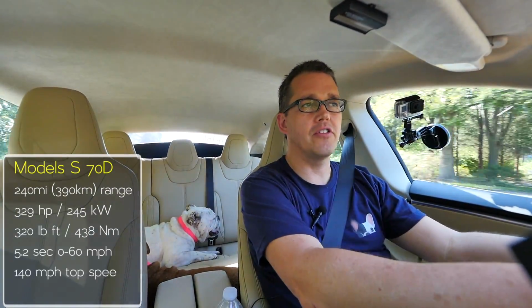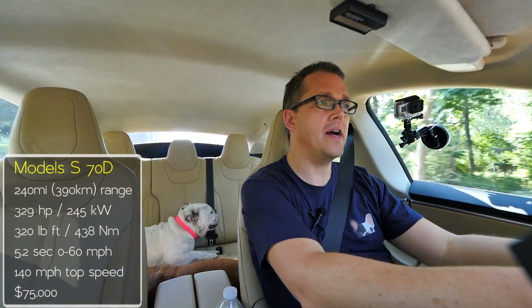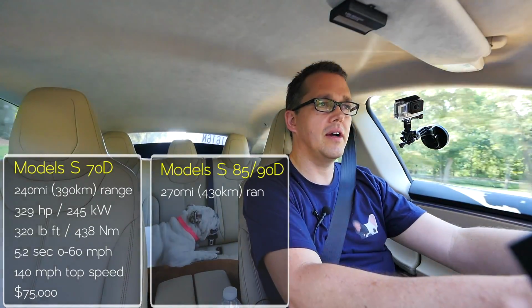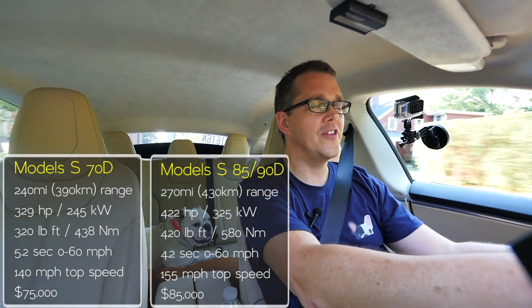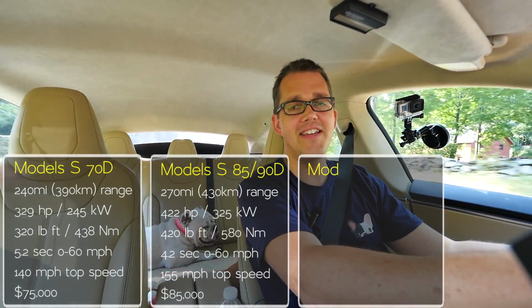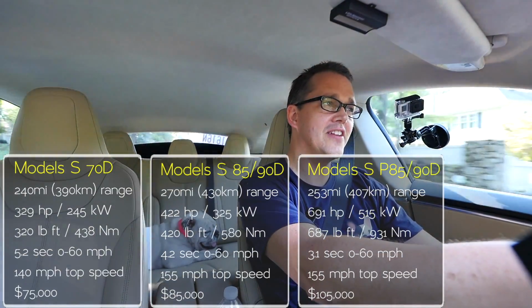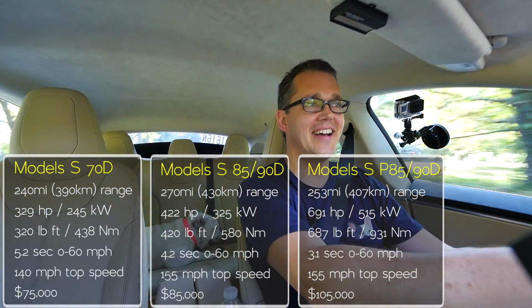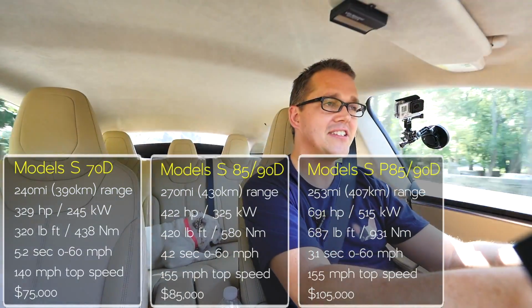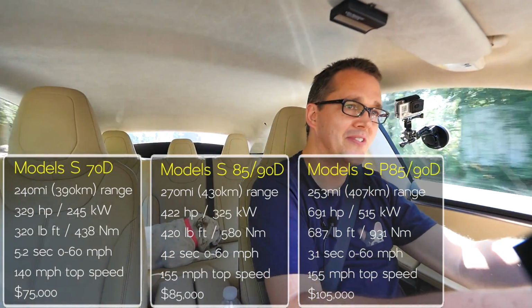So this Model 70 has about 230 miles of range and about 315, I think, horsepower. Once you go up to the Model 80, you bump up to about 400 horsepower. And then if you go up to the P80D, the crazy one, you can get, I think, over 750 horsepower, which pushes that crazy car into the league of sub 3 seconds, 0 to 60. I will get my hands on one of those and we'll give that a try.